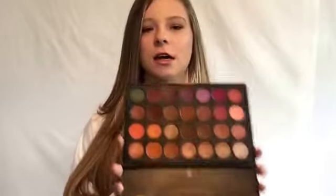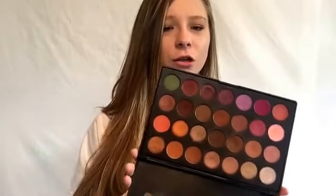The reason I did put it in this video is because you can still get these single shadows from Morphe. Not a big deal. It just doesn't come in this palette. But technically, you can make your own palette on Morphe, which I'm in the process of doing. This has definitely been one of my favorites. You can see I have used it quite a bit, but this is definitely one of my favorite palettes I own, and it's very universal, very amazing. I actually still have the box to that palette because I was like, Jaclyn Hill is on that palette, so I cannot throw it away.